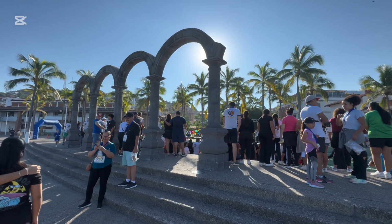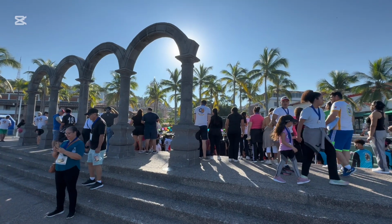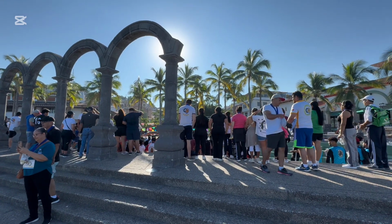It looks like they're celebrating their race today. And it does say marathon, at least on a couple of the gentlemen's shirts here.